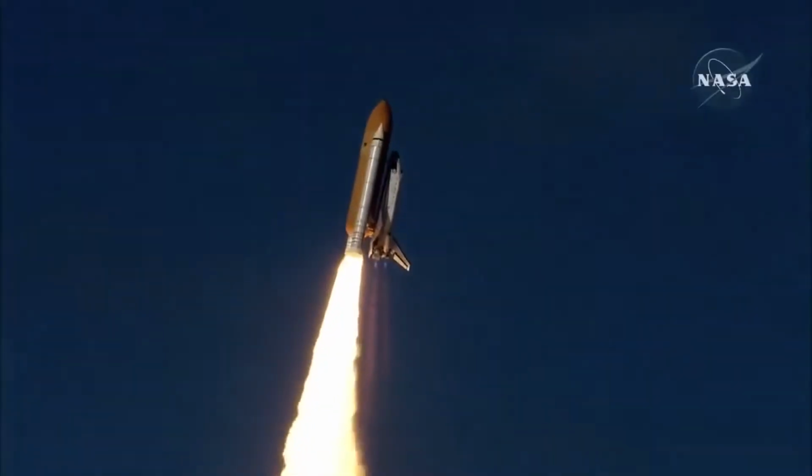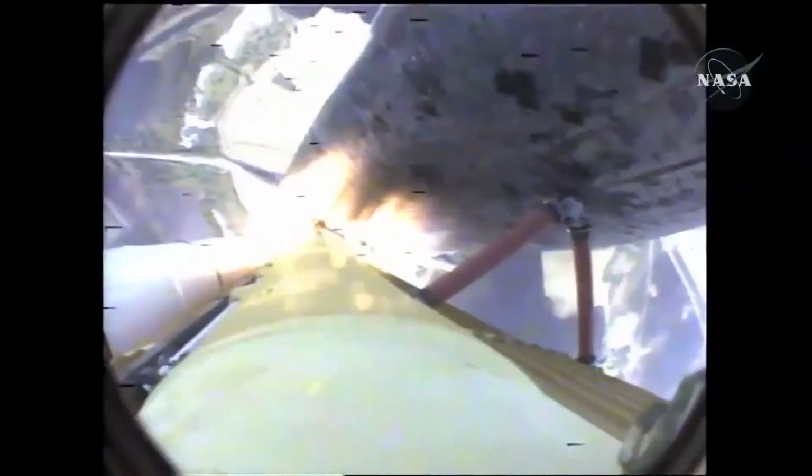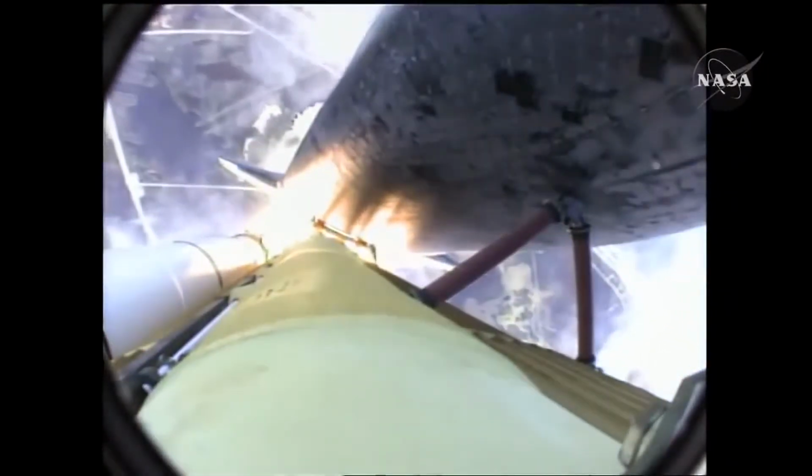Atlantis begins its penultimate journey to shore up the International Space Station. Atlantis now in the proper alignment for its 8.5-minute ride to orbit. 4.5 million pounds of hardware and humans taking aim on the International Outpost.